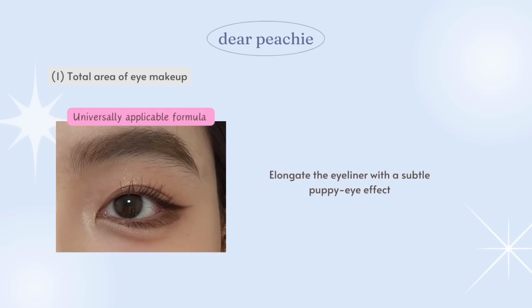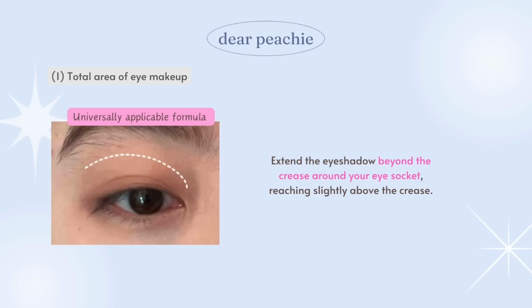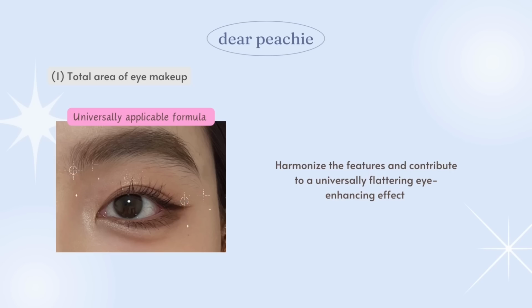To illuminate our eyes for a brighter appearance, there's a universally applicable formula that works for nearly everyone. Firstly, elongate the eyeliner with a subtle puppy eye effect, ensuring its width is approximately half that of the double eyelid. Extend the eyeshadow beyond the crease around your eye socket, reaching slightly above the crease. Moreover, consider the width of your under-eye fat contour, or the egg yolk salt. These strategic adjustments harmonize the features and contribute to a universally flattering eye-enhancing effect.